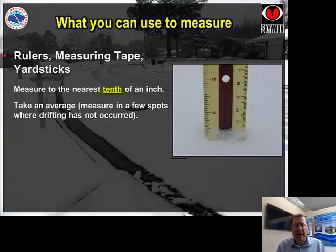And what I mean by that is snow doesn't always fall in 1 inch, 2 inch, 3 inch. It could be 3 3/4, 1 1/4. Again, we're just asking for some precision. And we do want you to take an average.